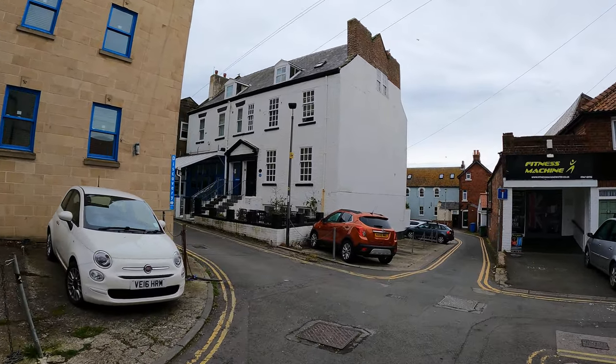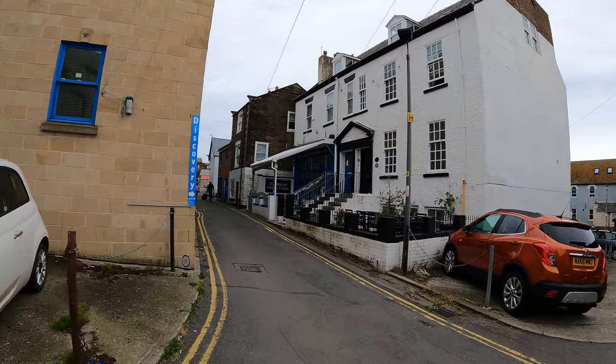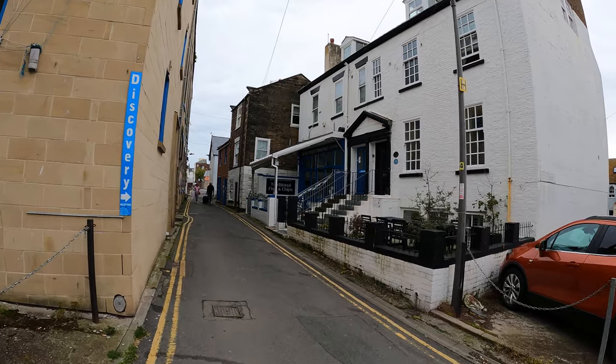Sorry if I'm looking a bit scruffy, but I'm out all day filming and walking, so I've got my old hoodie on and my flat cap.